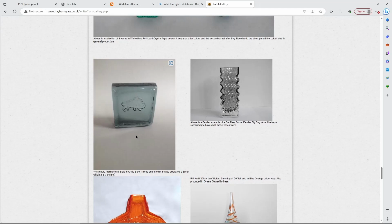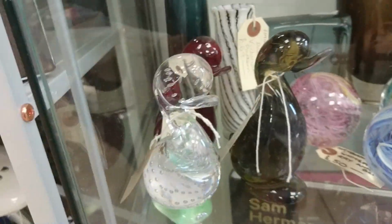There's only 4 of them known. There may be more floating around. If you have one, it's a rare piece. I don't know how much it costs because I couldn't see the front of the label, but it's a very rare thing, and that's why I didn't recognize it.